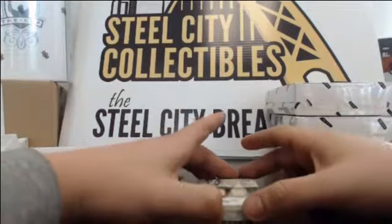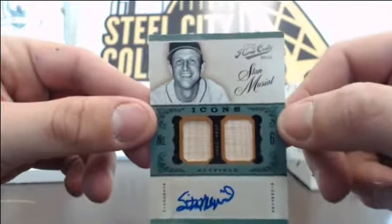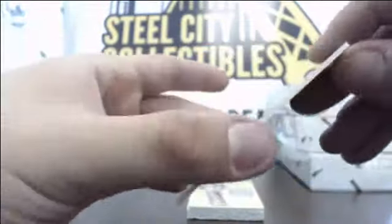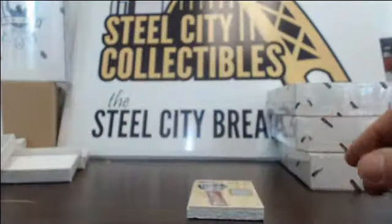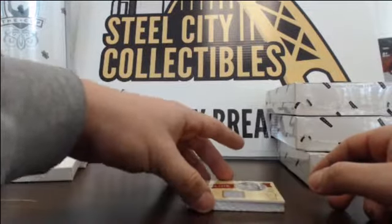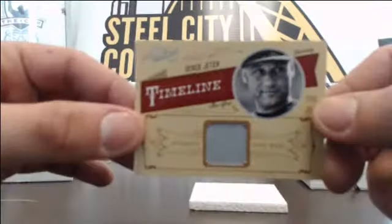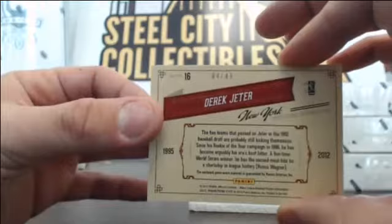Next up, Stan Musial, dual bat auto card, numbered 4 of 25, Stan the Man Musial. And next up, he announced this coming year will be his last, Derek Jeter, game worn jersey card, numbered 4 of 49.